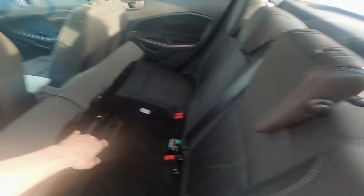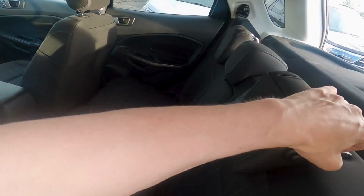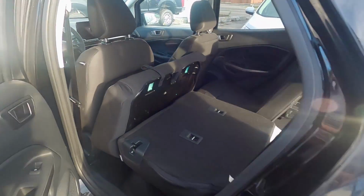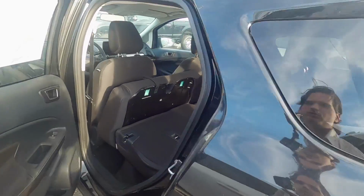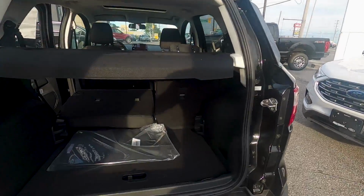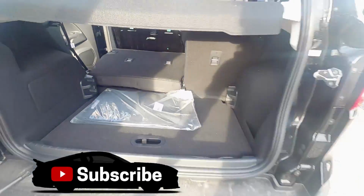That actual passenger seat's a little bit inconveniently placed, but regardless, let's see if we can get this to work. Oh, this is different. All right, there we go, perfect. As you can see there, that's very unique to the EcoSport. The Escape does not have the capabilities to do it. Where that comes into play is if you need a little bit of extra flat space, because we've got the tray in the back that can now be adjusted.